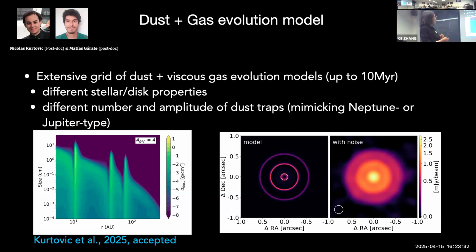They tried to start with different stellar and disk properties, different stellar masses, different initial dust masses. And they also simulated different numbers and amplitudes of dust gaps. So you can think about it as putting different planetary masses at different locations. You can put a Jupiter at 10 AU, you can put a Neptune at 30 AU. So they would open a gap in the disk and block the flow of dust particles migrating to the inner disk region. So once they have the simulations, they take the dust opacity and do simulations of ALMA observations. So this is their model. You can see that after the simulated ALMA observation, this is what you would really see with ALMA.